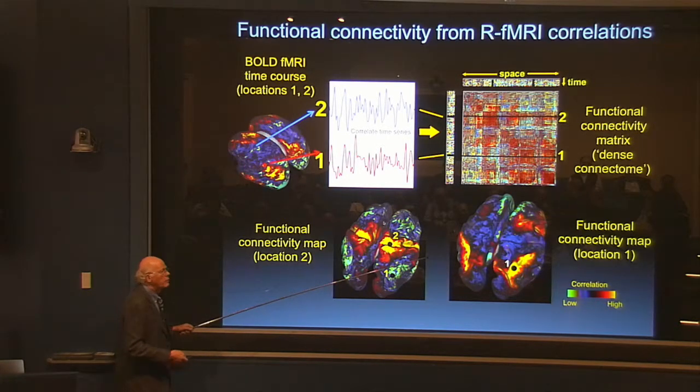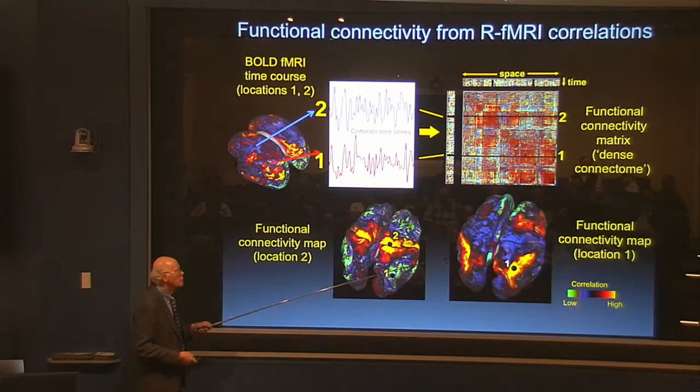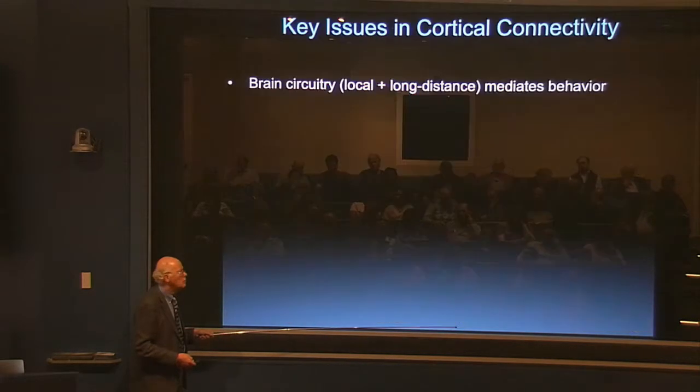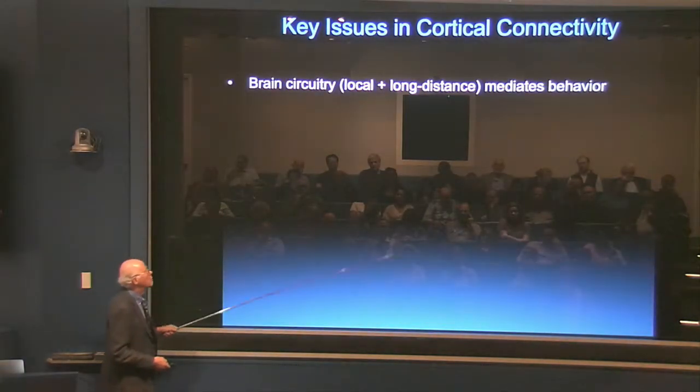And this is very informative and has led to thousands of studies in the scientific literature, but it raises a fundamentally important question: to what extent do these functional correlations that we label as functional connectivity actually relate to anatomical connectivity? That's currently essentially impossible to address incisively in humans, but we can turn our attention to animal models.